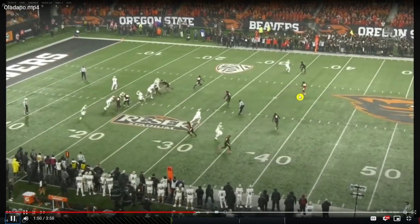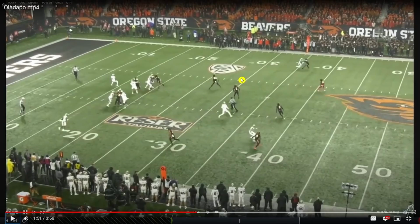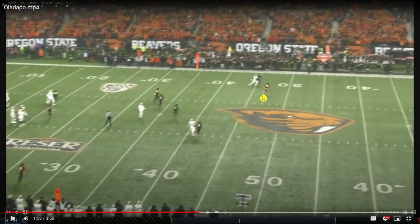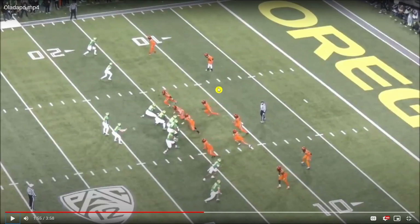Same thing here again, where he's just recognizing the route, right? Out and up concept where it's good technique by the corner, basically disrupting this route, but Penix is going to throw this anyway. And again, good footwork, a good path to the football there to potentially make a play if the throw was on target.